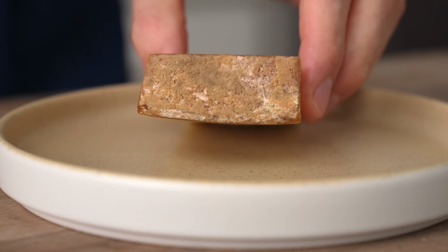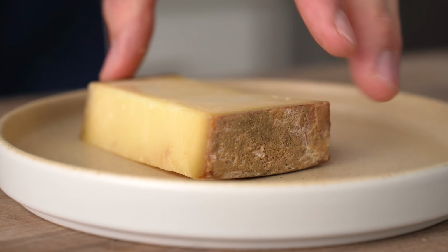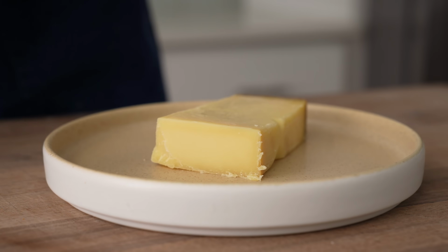The rind is what's called a natural rind, and it's technically edible, but I wouldn't eat it. Natural rind basically means that the mold residues on the outside have been brushed and pushed into some kind of natural barrier between the aging cheese and the outside world. Since Comte is a semi-hard style of cheese, it's usually the most sessionable style of cheese on the board.